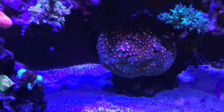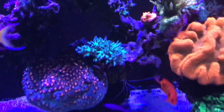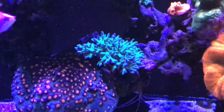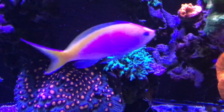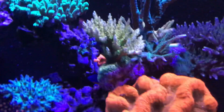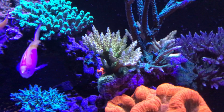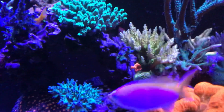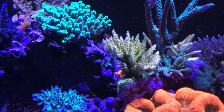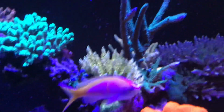This guy right here is about 9 inches across in the middle, just to give you size reference. Got some deep water acros that are growing well as well. This is a good example of the growth rate. Those white tips, I think I've shot this in videos past. This thing started out as a frag not long ago. Right now that thing is a good 4 inches across and has grown, oh gosh, a 1/2 inch a branch at least in the last 2 weeks.